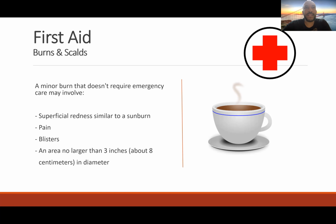And the main things that will help you distinguish between a minor burn and a major burn, something that we need to call 911 for: a minor burn or superficial burn, you'll see some redness just on the top layer of the skin, okay? It'll look similar to a sunburn. It will be painful for the patient. There may be blisters on an area, but this area should not be larger than 3 inches in diameter. Okay. If it's larger than 3 inches in diameter, then that may classify it as a major burn. Okay. So it'll be small, red, painful with blisters. So we know what to look out for.